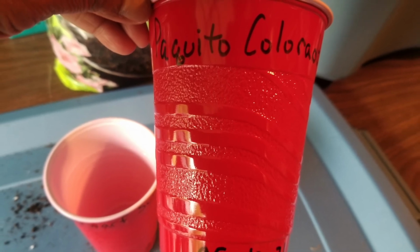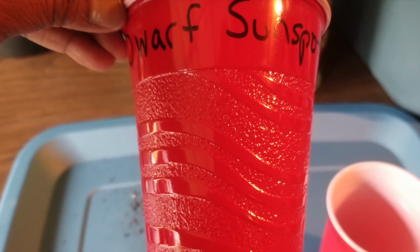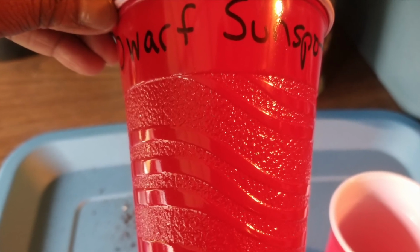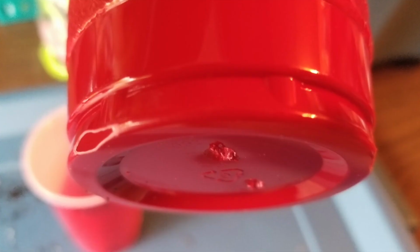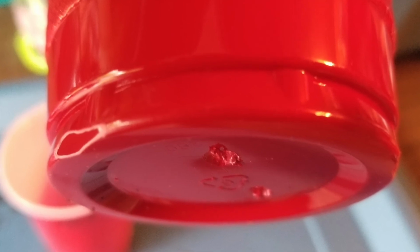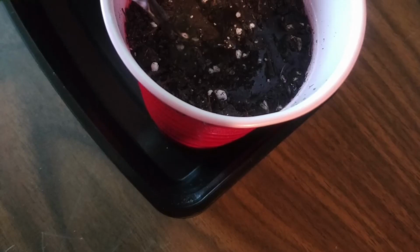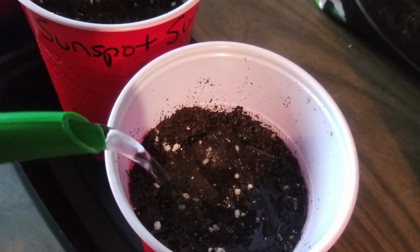And I did the same with the sunflower seeds. And the cups that I use for the sunflower seeds, I also put holes on the side at the bottom. And I went back and did that to the watermelon cups as well. And then I watered the seeds in really good.